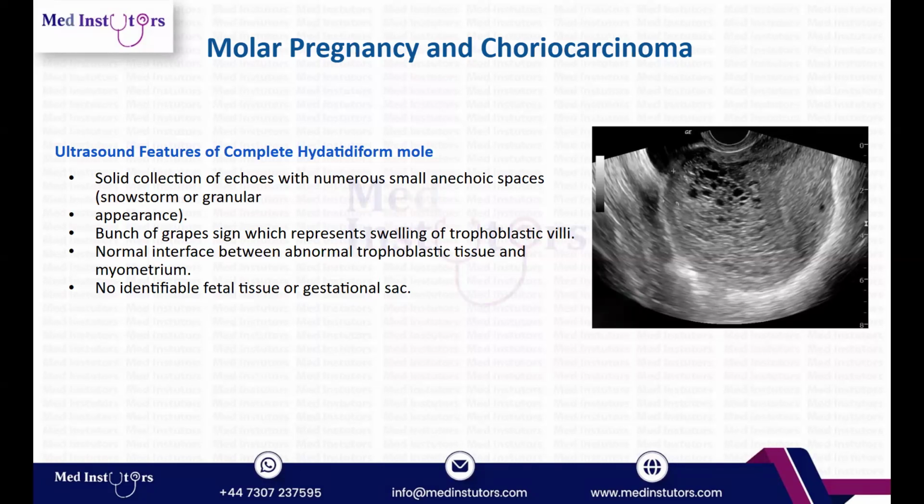And what if they haven't provided any of these key points in your question? However rare, they may just give you a picture, but it is easy to know. Please make sure you are familiar with the ultrasound picture of the complete mole, because that frequently comes in the exam. So this is how it looks. It is very easy to identify a hydatidiform mole on the ultrasound.